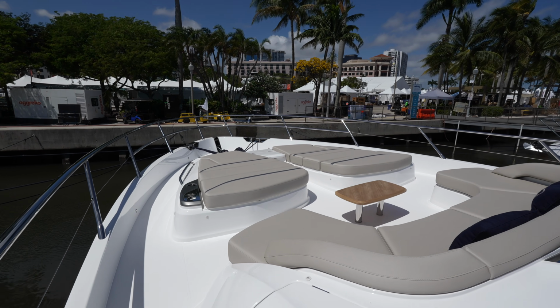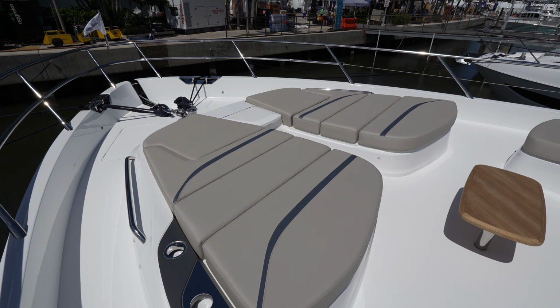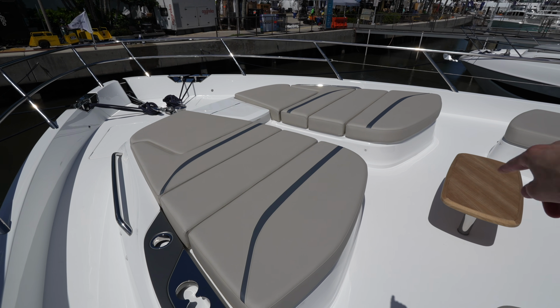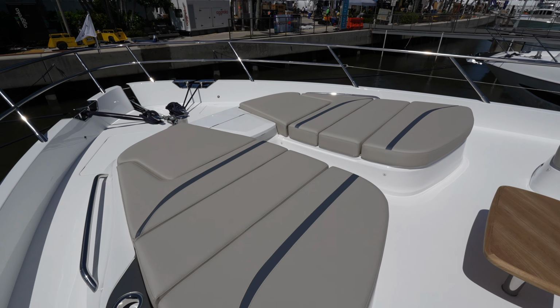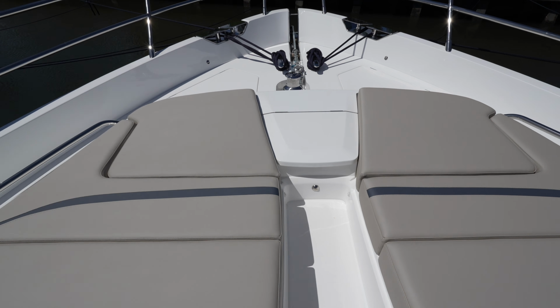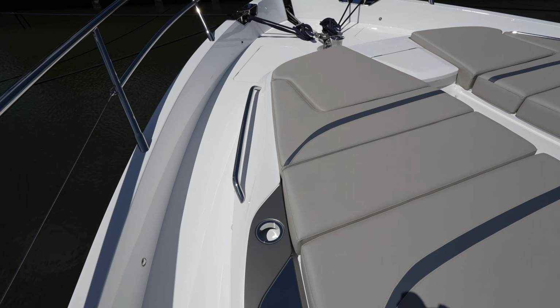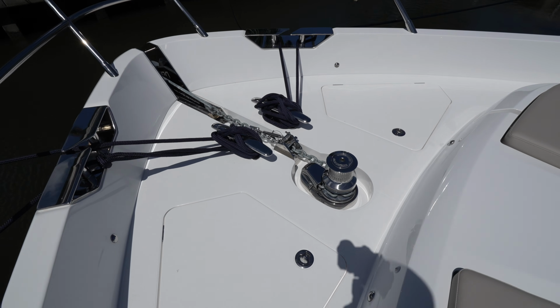And this has the newer layout from Princess that they've been doing on their bow areas. You can see the two sun pads, and they're split down the middle, so it's very easy to get in and out of these sun pads. And there's also a cooler right in the middle. You have built-in cup holders. And then of course you have your anchor equipment.